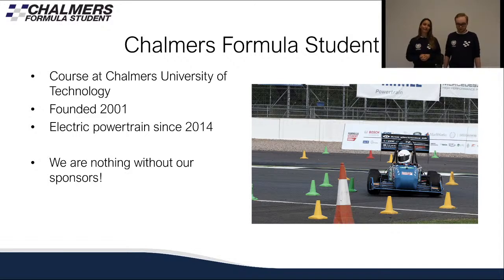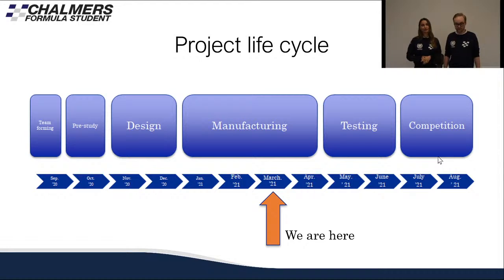If we take a look at the project life cycle, you see that we've been through the pre-study phase where we learned about rules and what was needed to build a car. Then we went through the design phase where we designed the new features for the car. Now we're in the manufacturing phase where we're actually building the car. The team has been working hard since September on the design, and that's what we are about to reveal.